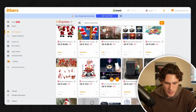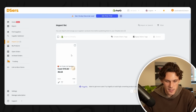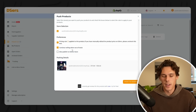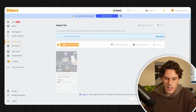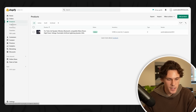And so what we're gonna do is add to import list, and then you're gonna click go to import list and it'll show the product here. And we're gonna do push to Shopify. Pricing rule, continue selling when out of stock. You can do this. You just have to work that with your supplier about the stock and inventory levels. You can uncheck the pricing rule. Let's just manually do it on Shopify. Then you click push to Shopify. And now our product is on Shopify, probably. Let's see. Yep. So we got it here on products.